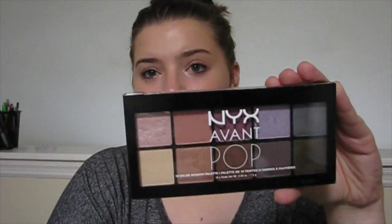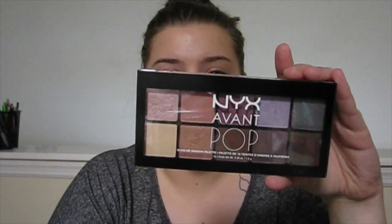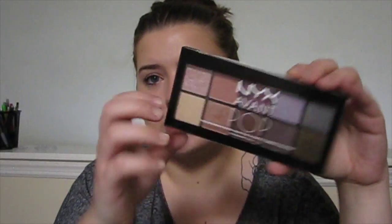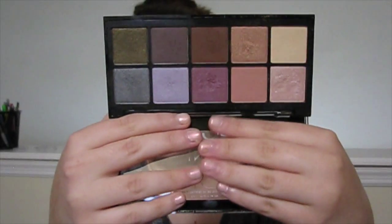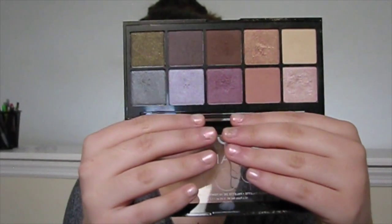Next, we'll move on to eyes. And my first thing for eyes is this NYX Avant Pop palette. This is the Nouveau Chic one. You guys can see this is mostly neutrals. It's absolutely gorgeous. These swatch so beautifully.